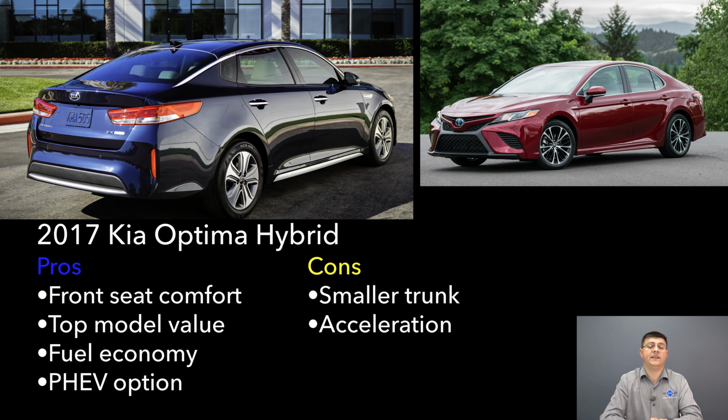The Optima overall has a more traditional feel to it than the Camry hybrid, and that's thanks to the 6-speed transmission that is more of a traditional design than what we find out of the Toyota hybrid system. In our tests, fuel economy out of the Optima hybrid and the related Sonata hybrid were just about what we see in the Camry. However, the Camry handles better and it goes from 0 to 60 faster than the Optima.